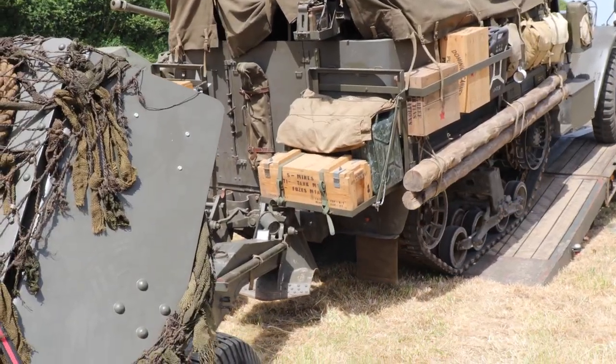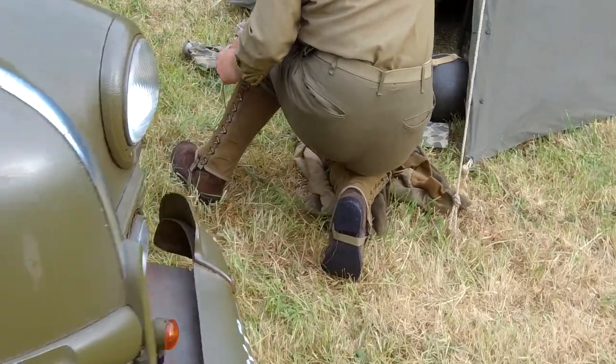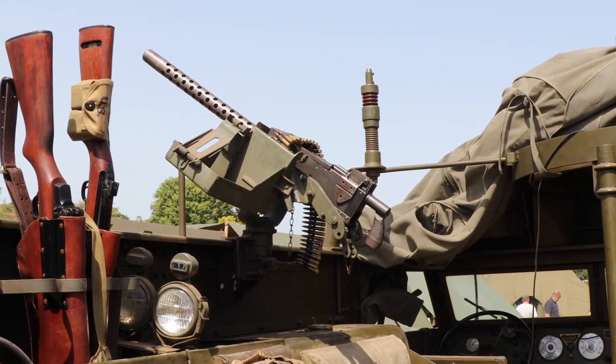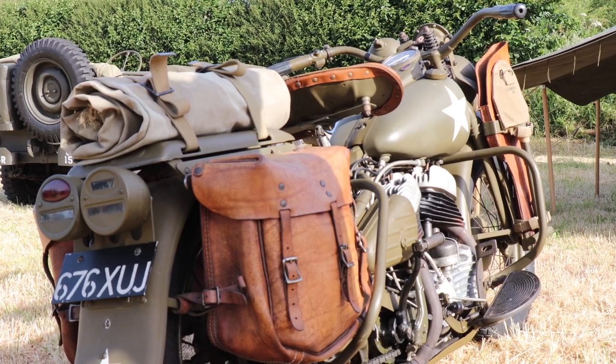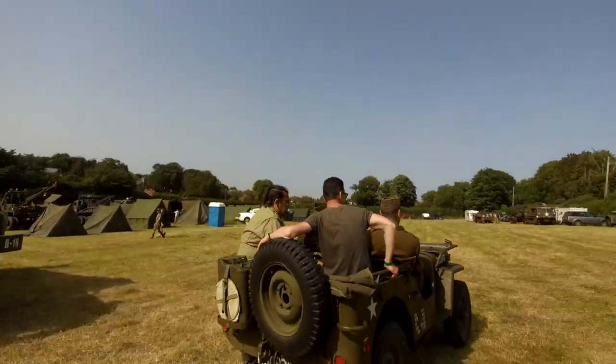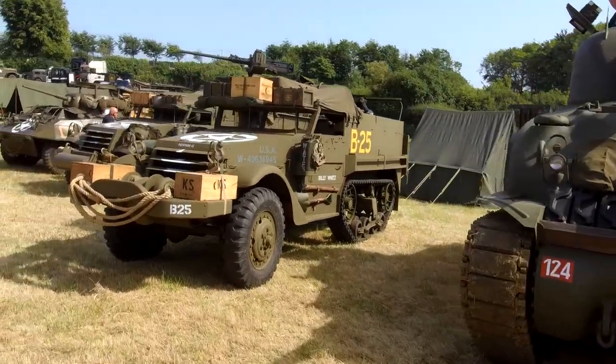Details such as weapons, uniforms, and other attachments are often carefully researched and matched to the vehicle. Reenactment trips to Normandy and Belgium, 10 days living in the field, bring an authenticity to proceedings. And all of that comes at a price.